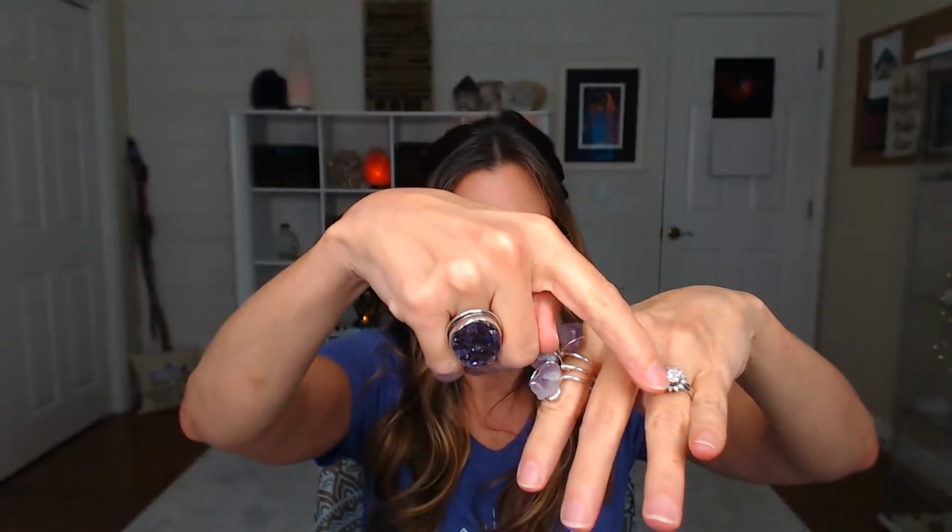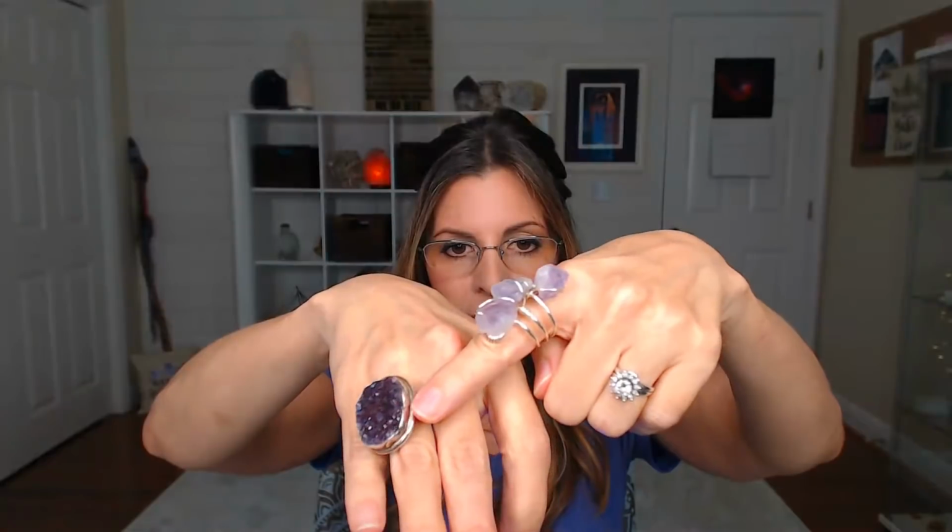Zulfikar, I hope I said that correctly, said, what crystals are you wearing on your rings? They look nice. Amethyst, this is my engagement / wedding ring, so that's a diamond. Light colored amethyst from Brazil, Uruguayan amethyst from Uruguay, a geode there on that ring. I got this in Maui, and it's one of my favorites, and this was a recent gift from a precious friend.